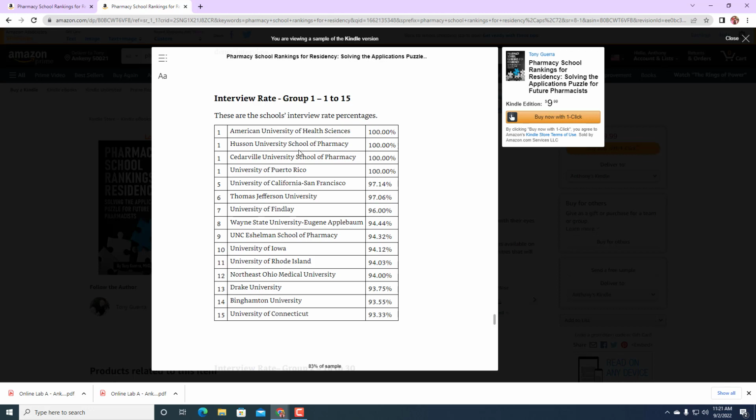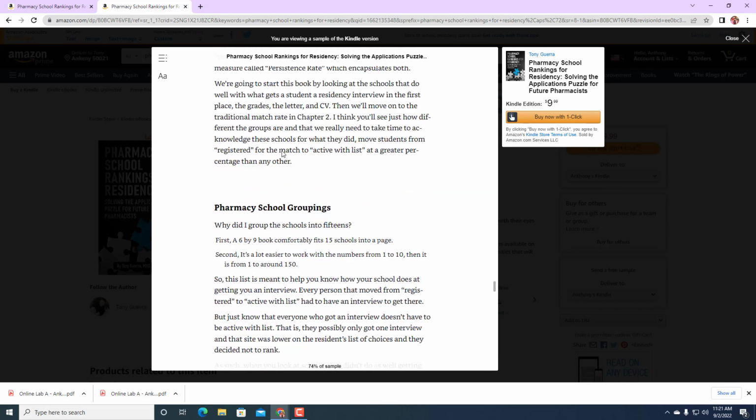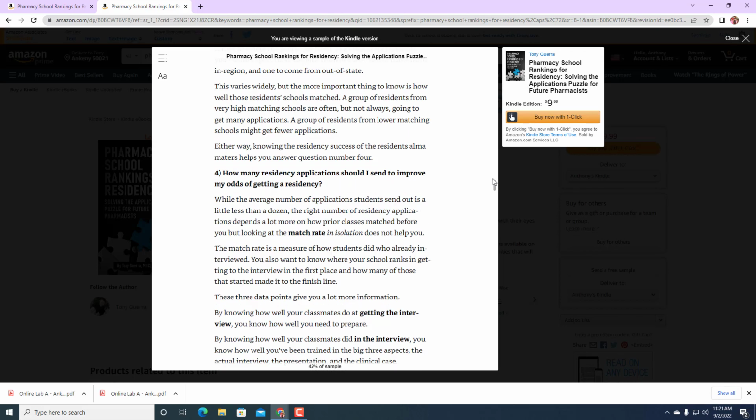So it's just nice to know. The very first thing is, if I apply to residency in the first place and I go to some school, what are the chances I'm going to get an interview? Is it even worth my time? When you're looking at this group in the top 15, it's going to be over 93%. I hate to use grades like it's an A, but obviously I would feel very comfortable when I see that there's over a 9 out of 10 chance that I'm going to get that interview. That was one of the first things that I looked at.